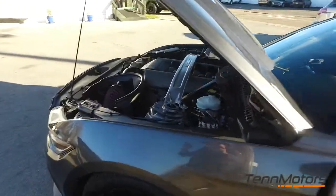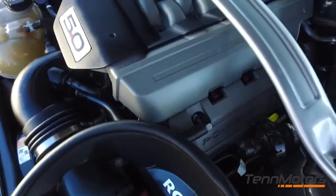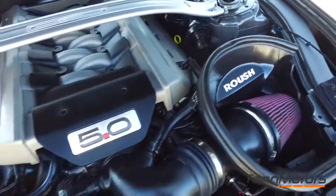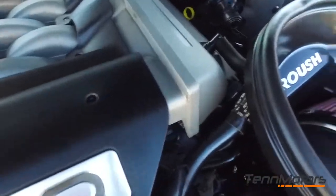Star-spangled banner, horsepower pumping Mustang muscle. Guys, you got that Roush intake. Super duper clean, no signs of rust or oxidation. You'll be pumping out major horsepower, that Mustang muscle to make you hustle.